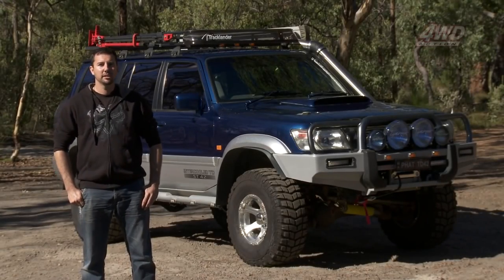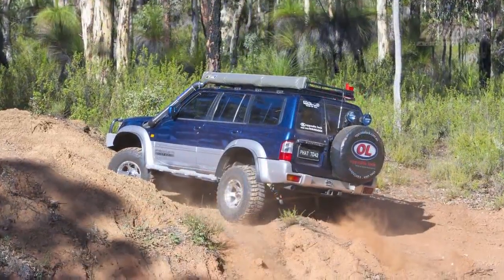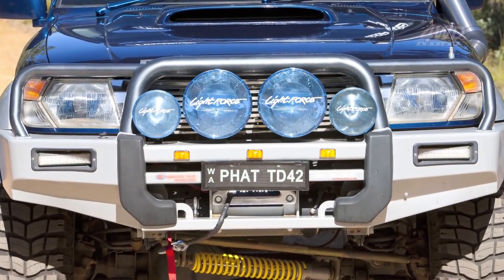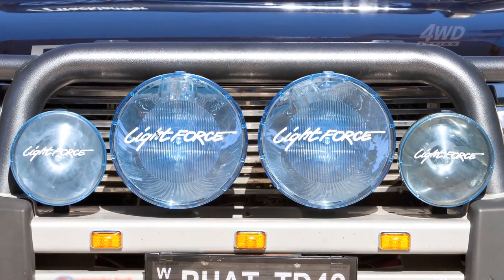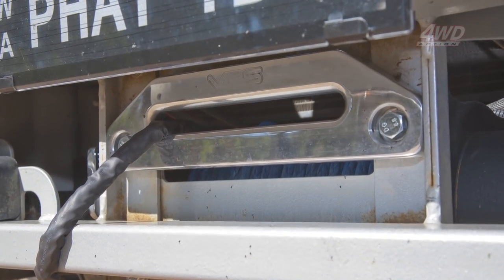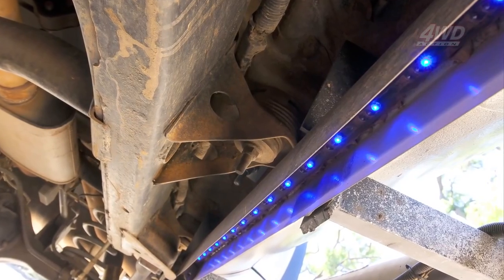G'day, my name's James. This is my 4.2 turbo diesel Nissan Patrol. At the front of my Patrol, I have a factory Nissan winch bar, which I've powder coated silver and hammertone to blend into the vehicle. In the middle, I have four Lightforce spotlights, two XGTs, two 170s, which are HID'd. Then following down, I have a VRS 9,500 pound winch. When designing the custom side steps on my Patrol, we had to integrate the six LED side markers on each step, plus the LED light system underneath the vehicle.